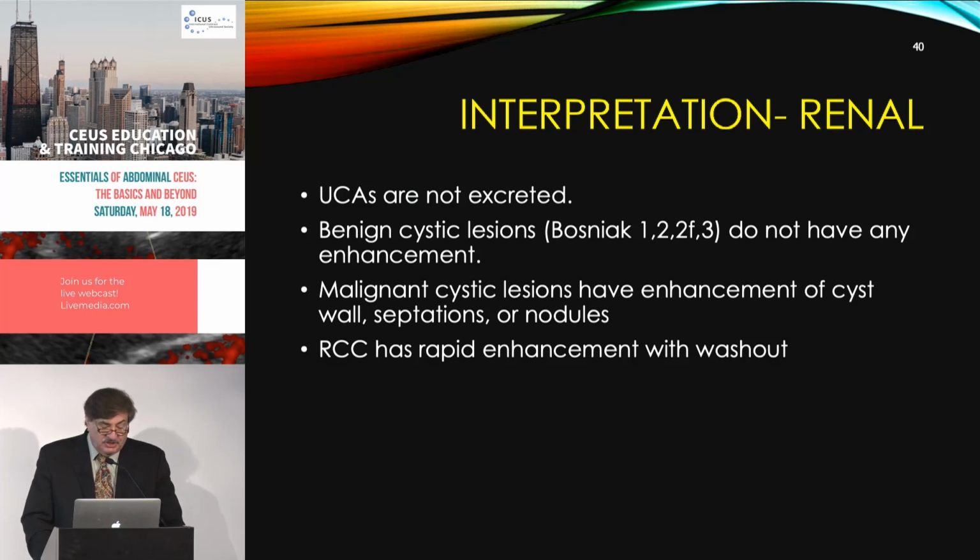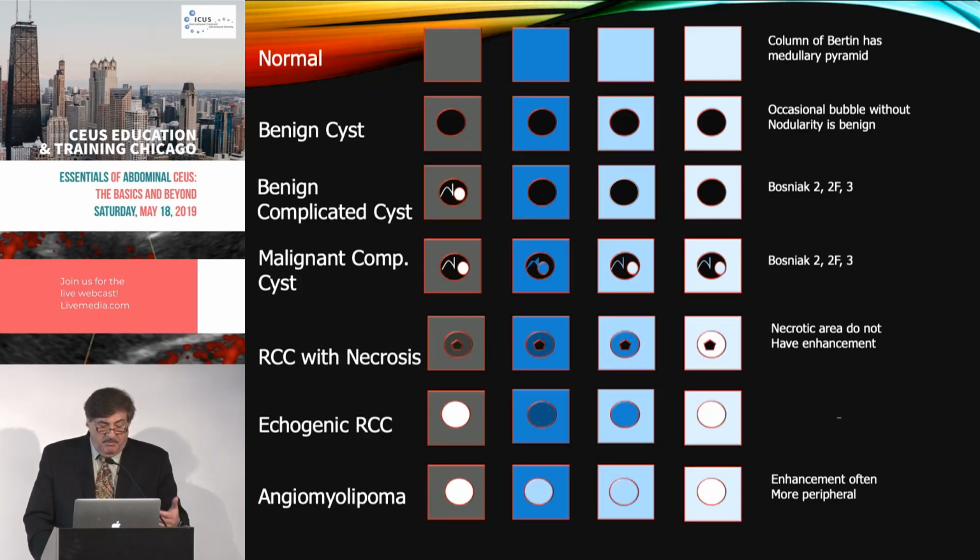Minor a few exceptions, and we'll talk about this at length, and we find that we can characterize indeterminate renal masses with very, very high accuracy, significantly better than CT and MR, particularly in papillary renal cell carcinomas that often are misinterpreted as complicated cystic lesions on CT and MR. And again, here's a similar flow chart, but the bottom line is if there's no flow, it's benign.